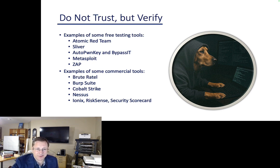Basically, you've got a series of tools, right? Like there's lots of free testing tools and they're exhaustive. There's entire GitHub projects with hundreds of entries just to track the good free tools out there. But there's stuff like Atomic Red Team, Sliver is a C2 framework. Atomic Red Team, the idea is it's atomic, it's little modules or pieces. Sliver is a C2 framework created by folks at Bishop Fox.